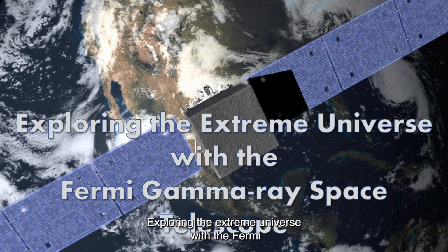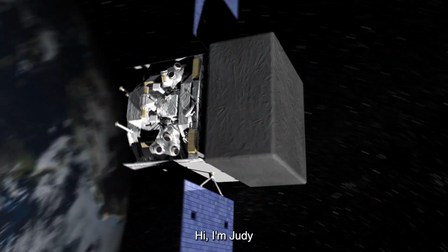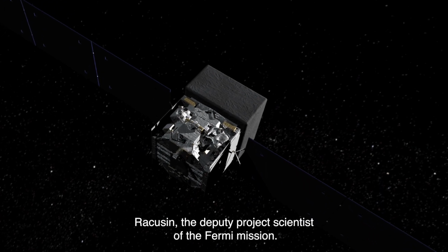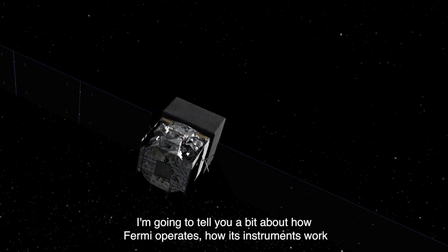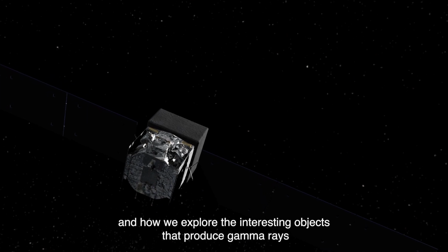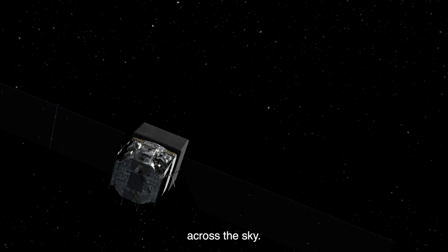Exploring the extreme universe with the Fermi Gamma-ray Space Telescope. Hi, I'm Judy Racusin, the Deputy Project Scientist of the Fermi mission. I'm going to tell you a bit about how Fermi operates, how its instruments work, and how we explore the interesting objects that produce gamma rays across the sky.